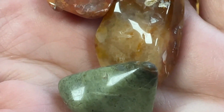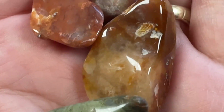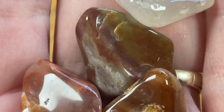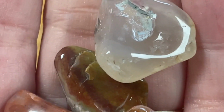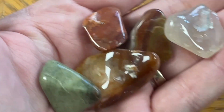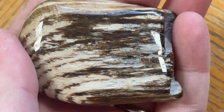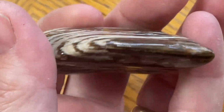We'll do some of these smalls all together. Green rock, not sure what. Looks like a piece of agate, some jasper, more jasper, and a very, very beautiful piece of clear chalcedony. Look at the grains in this one. Isn't that just so pretty?